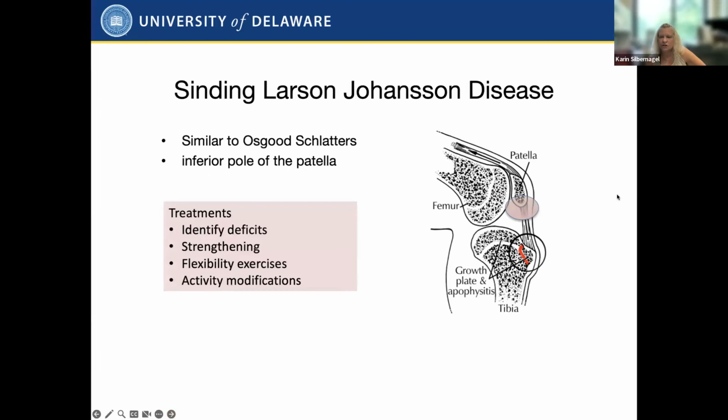And here is just the Osgood-Schlatter's. It's kind of definite down here, but having this Sinding-Larsen disease, sometimes a lot of things are misdiagnosed as patellar tendinopathy, and a lot of the symptoms are really similar, but it's usually in the younger population.